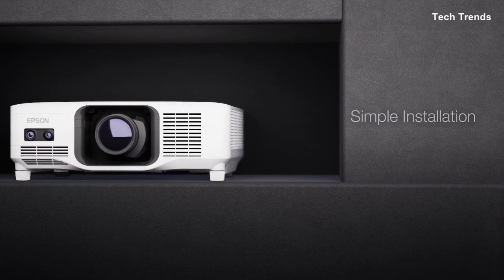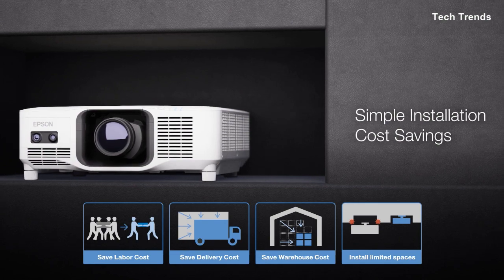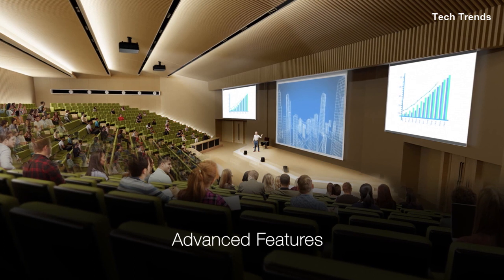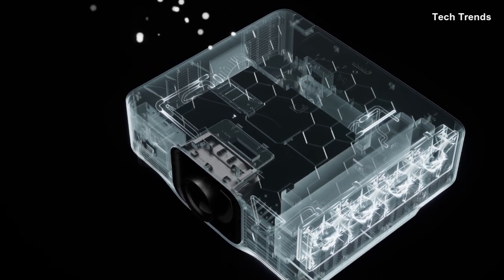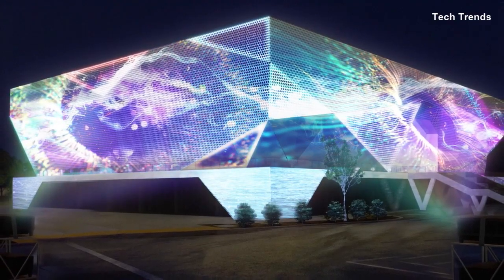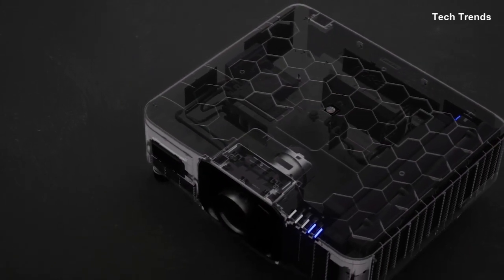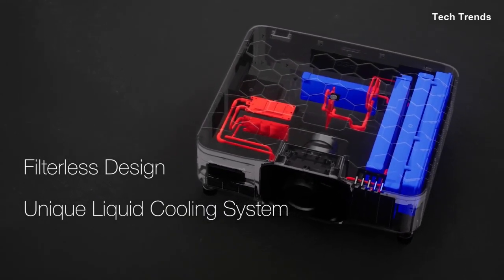Experience low visual noise with simplified installation, plus a potential cost savings in labor, shipping, and warehouse space. The 13 and 16,000 lumen projectors are powered from a standard 120-volt source and have many advanced features previously found only in brighter models. Engineered for reliability, these projectors have a long-lasting laser light source and sealed optical engine. Ideal for live events, these projectors have a mechanical shutter that helps protect the projector during laser light shows. The EB-PU 2100 and 2200 series projectors have a filterless cabinet and liquid cooling system to support easy, low-maintenance operation.